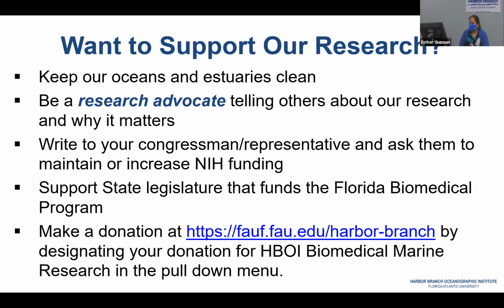And you can support state legislature that funds the Florida Biomedical Program. As you can see, some of that is supporting my program and is doing fantastic work, at least we think it is. Or you can make a donation if you are so inclined at the Harbor Branch website by designating your donation for the Harbor Branch Biomedical Marine Research in the pull-down menu. And a lot of people think that those donations don't matter. I can tell you, we have a local foundation called the Bernard A. Egan Foundation that has been supporting my program.